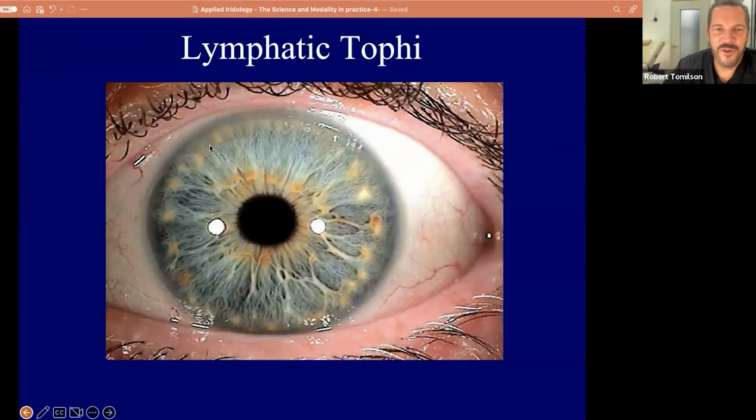Here's another one, lymphatic tophi. I want to speed this up because I'm near my time here. These little dots are indicative of clogged lymph nodes. When the doctor feels your glands like this, they're feeling the lymph nodes. When we see these dots, it tells us this person is very prone to ear, nose, and throat irritations. You're very prone to allergies to dust, pollens, molds, and danders.